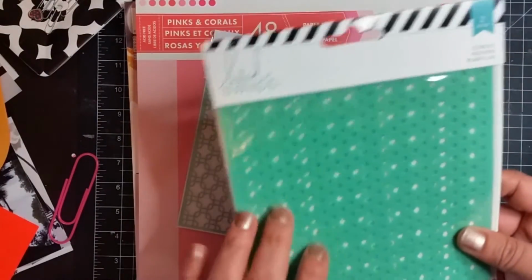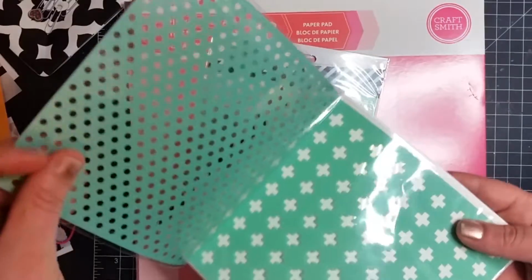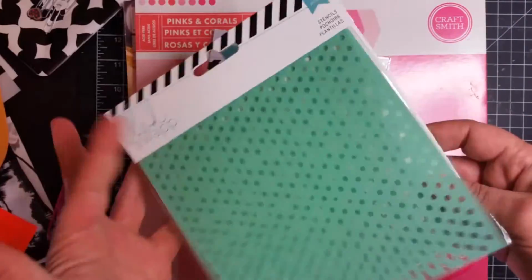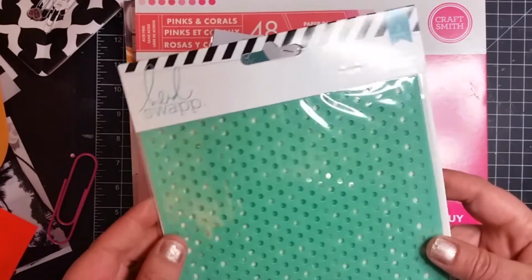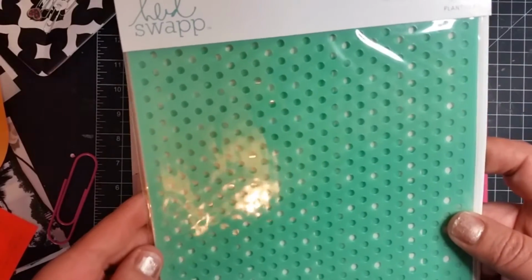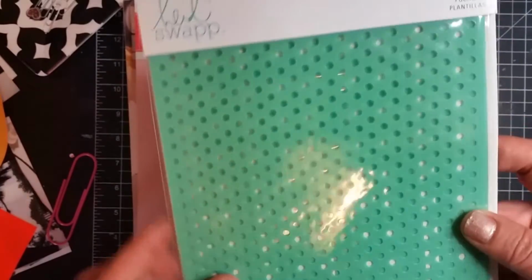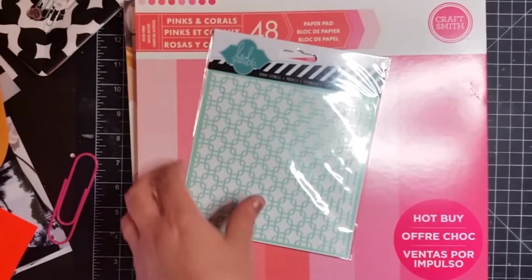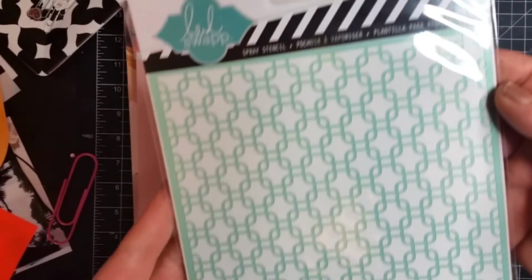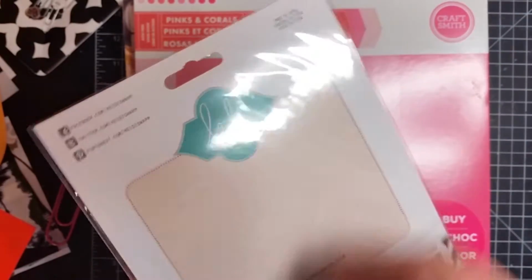I got this stencil pack from Heidi Swap. There's 2 of them. I didn't really care about this one because I have one like this from Echo Park, but I did like the dots. I believe this one was on sale. It had a clearance tag and it was $2.29. And this stencil was $1.29. It's a Heidi Swap.